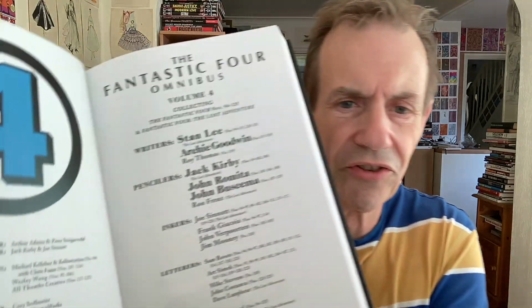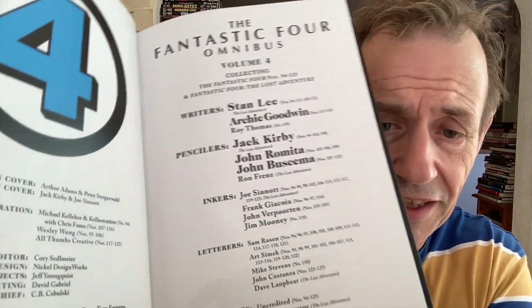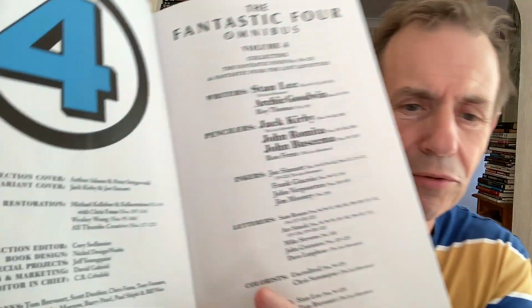Let's go through the book itself. You can see there, Fantastic Four Omnibus, and I better move that out of the way before I crunch it even more. And you can see all the various lists of all the people, inkers, letterers, etc. And of course this is by Michael Keller, and Kellustration. So you can see there the people have restored it, and I think it's an absolutely superb restoration.